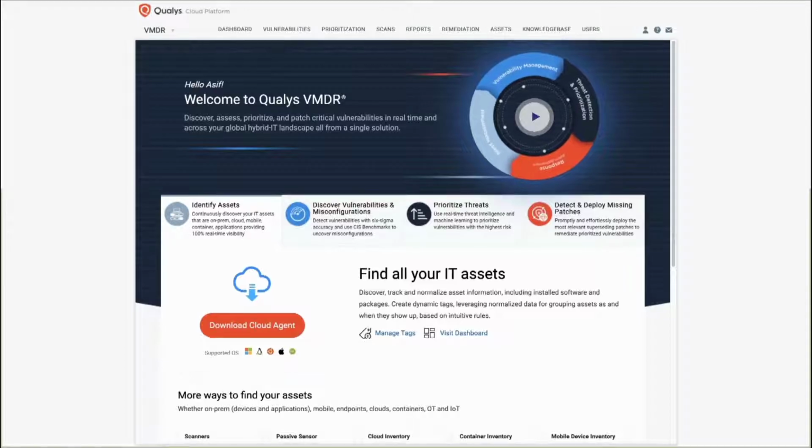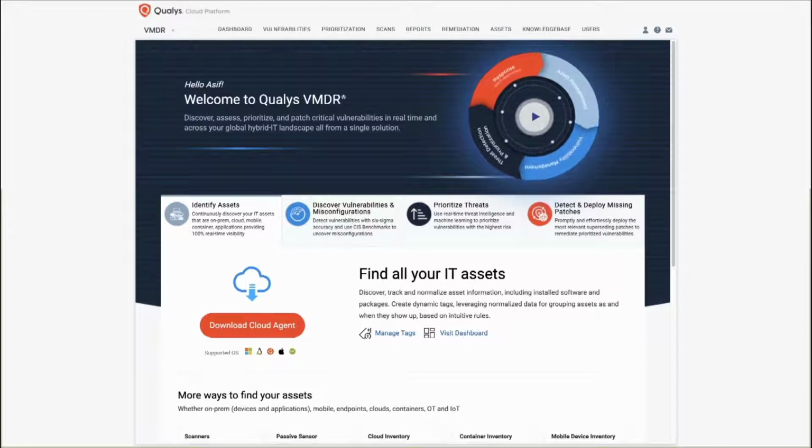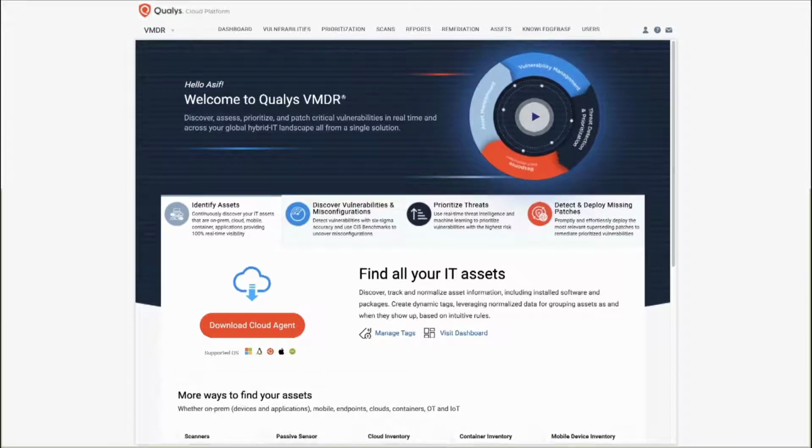Of course, as I mentioned, part of VMDR, the first aspect is identifying all of your assets and being able to do that in multiple different ways. At the bottom, there are scanners, passive scanners, so many additional ways to get your inventory. But we can start off by giving a demo of how easy it is to leverage the Qualys Cloud Agent, because it brings a lot of rich inventory information from the devices in real time, especially now with remote endpoints being everywhere, and provides that unique visibility.